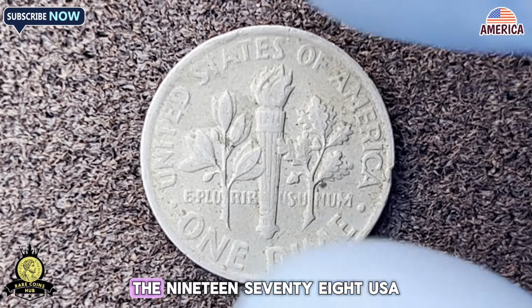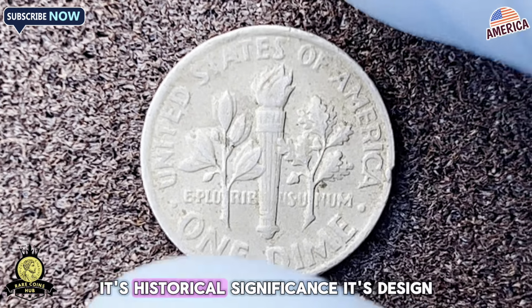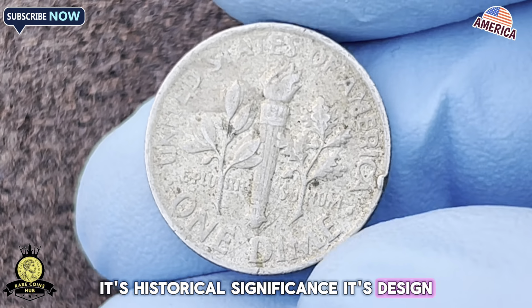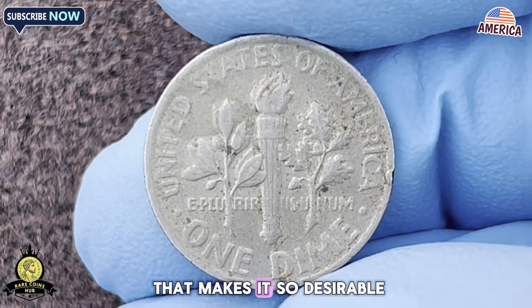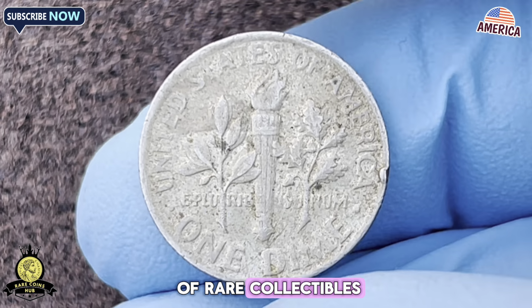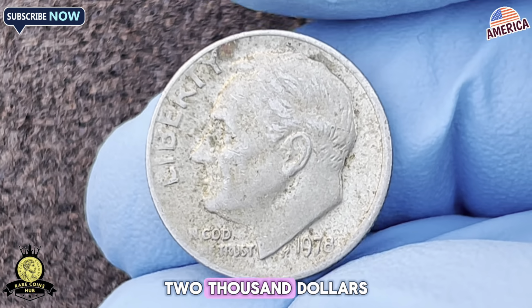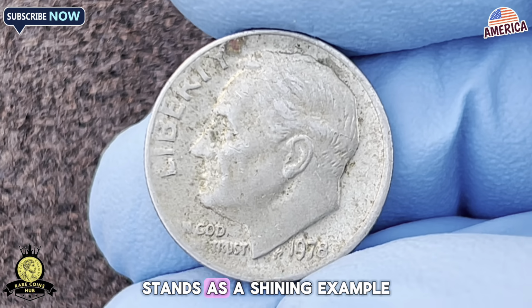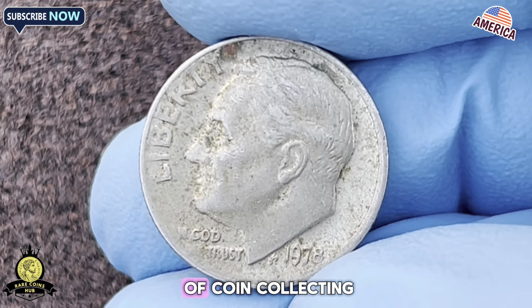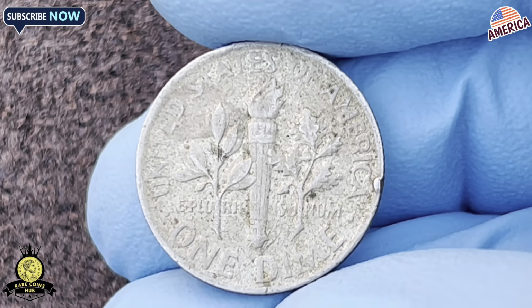As you can see, the 1978 USA 1 dime coin is far more than just a 10-cent piece. Its historical significance, its design, and the unique error that makes it so desirable have all combined to elevate it into the realm of rare collectibles. Today, with a current value of $142,000, this dime stands as a shining example of how the world of coin collecting can turn an ordinary object into an extraordinary treasure.